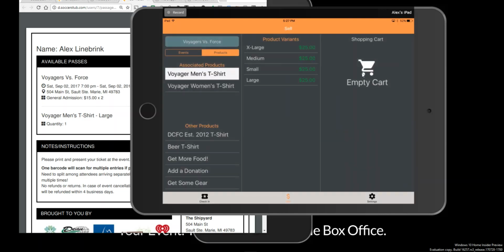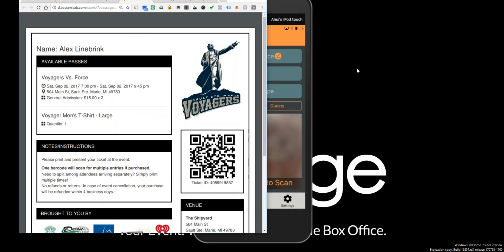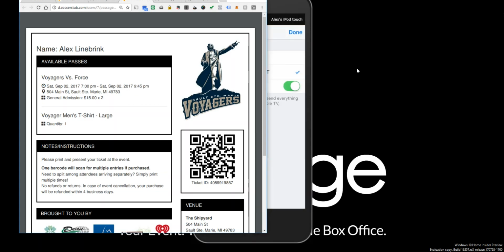So that is the Passage Manager mobile app. We have more functionality coming all the time, but the check-in and the sales are really the basics there. So with that, I'm going to get this off of the screen here. All right. And my other one as well.